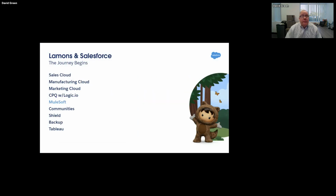So we decided to go down the Salesforce journey, and these are some of the products that we have today. Really, when it started out for us, it wasn't a matter of just buying all these products and then trying to get it in. We kind of did what a lot of other companies do, where we started out with Sales Cloud, we started out with Manufacturing Cloud, and we slowly began to layer in some of these other technologies that we have up on the screen here, focusing on MuleSoft, of course.